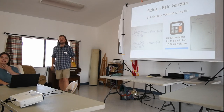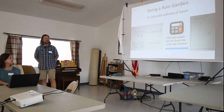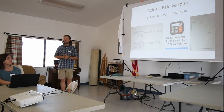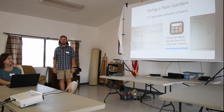Okay. So the first calculation we did, that was our net runoff. The volume, which we calculated in gallons. We don't have to calculate in gallons, we can do it in cubic feet too, but yeah, we did it in gallons. And then we divided by the 7.48 to get our volume in cubic feet.